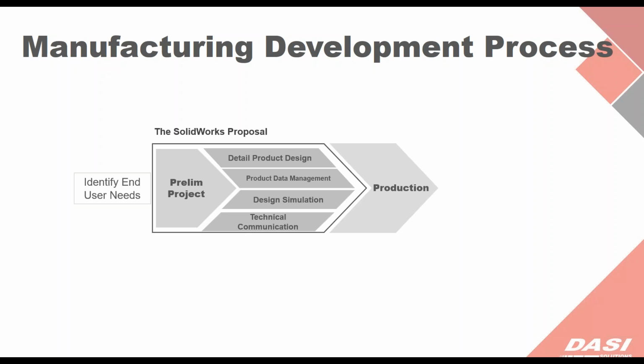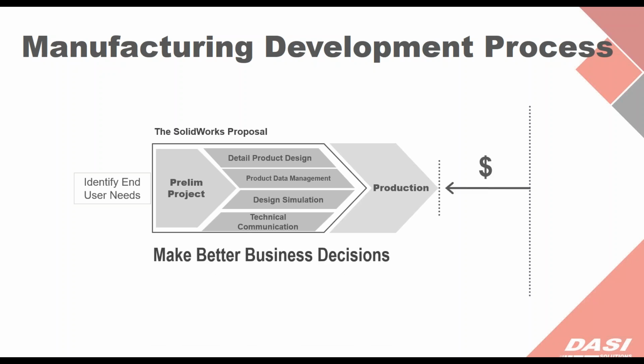So we want you to use all these tools concurrently to get to your production phase much faster and hopefully make better business decisions and shorten your overall cycle, in turn saving you money, right? We want the engineers to invest the needed time to do their job, but in a more efficient manner. And this hopefully will at least give you an idea of the right tools that they need to have the information to make these decisions.